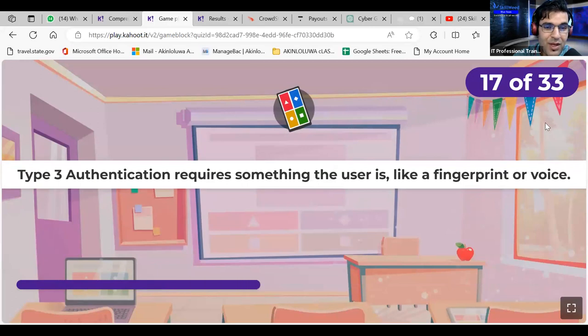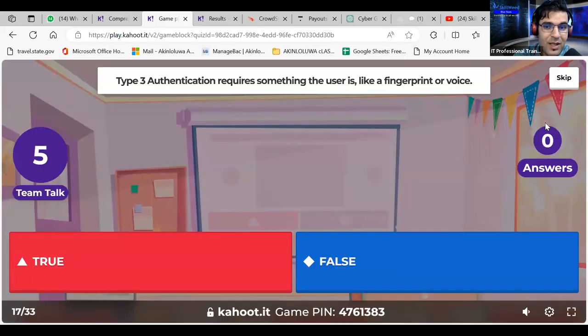We have type 3 authentication that requires something the user is, like a fingerprint, voice, or retina. These are something that are super, super unique, okay?